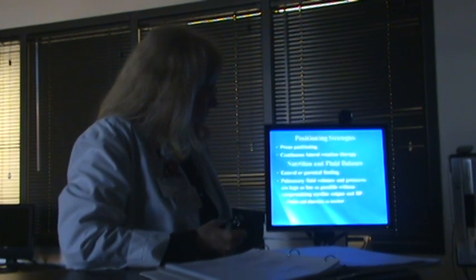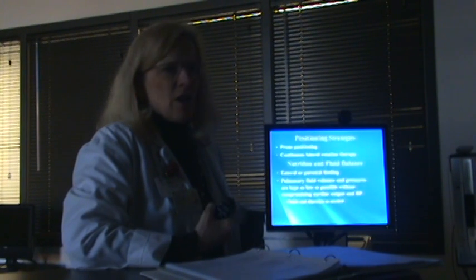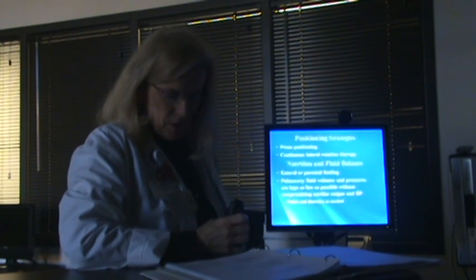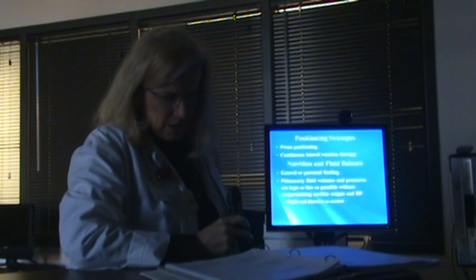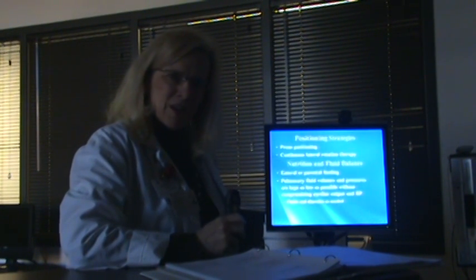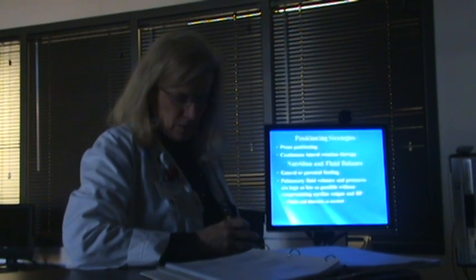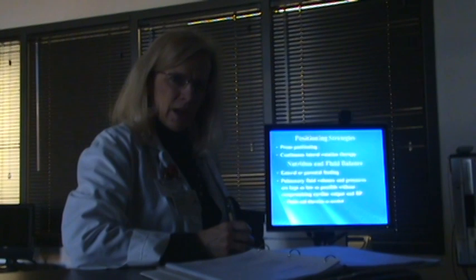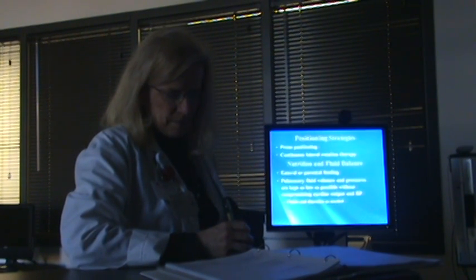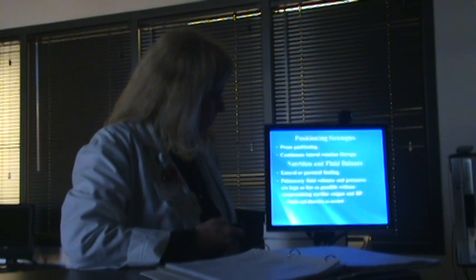Nutrition and fluid balance. These patients are going to need either enteral or parenteral feeding. They're not going to be eating. They're on a ventilator. We want to keep our pulmonary fluid volumes as low as possible without compromising cardiac output and blood pressure. So they're going to need fluids if they're volume depleted and diuretics if they're volume excessed. Kind of play it by ear there.